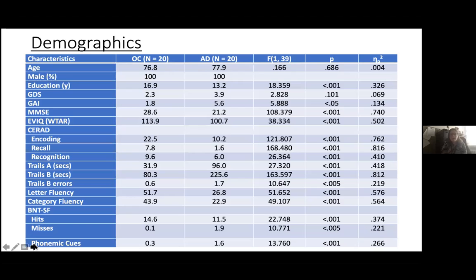So these are the demographics of our groups. You can see that age was not different between the two groups, but education was lower in the Alzheimer's group as expected. And then on our neuropsychological battery, in terms of all the measures, the Alzheimer's group performed poorly and performed in the impaired range.